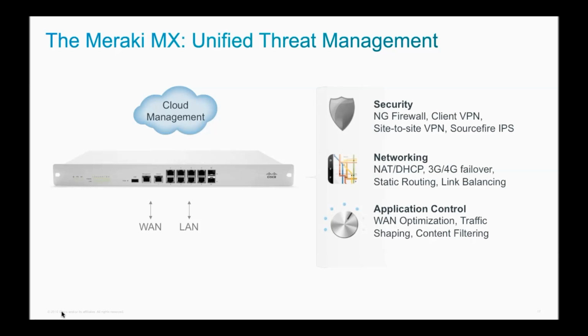All of our MXs support dual WAN uplinks. They all support the ability to use or fail over to 3G, 4G cellular links. They all support static routing, and they all actually come with a feature I didn't mention, but it's completely free and just is added in for your benefit, WAN optimization. So if you need to optimize the sending and receiving of traffic between two nodes in a VPN, WAN optimization is your feature.